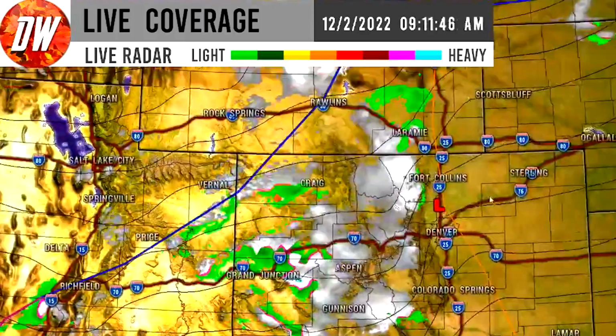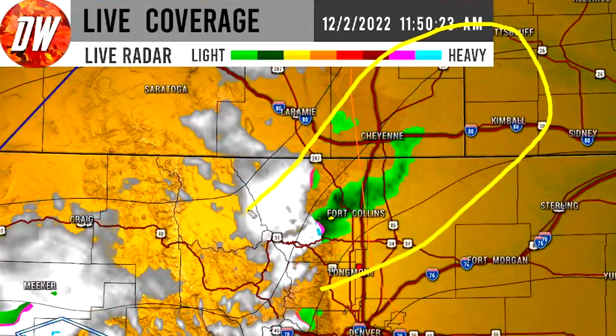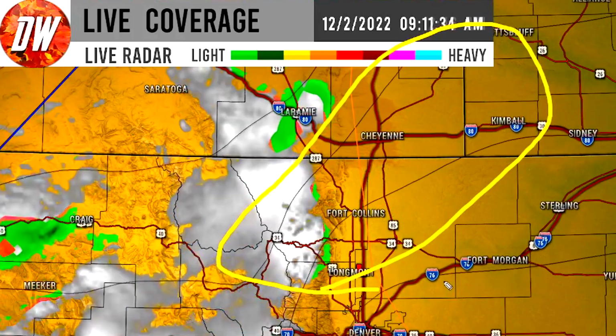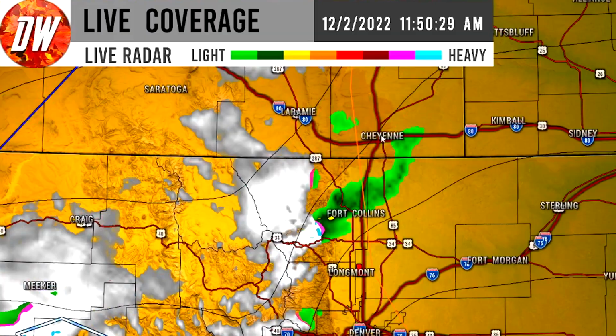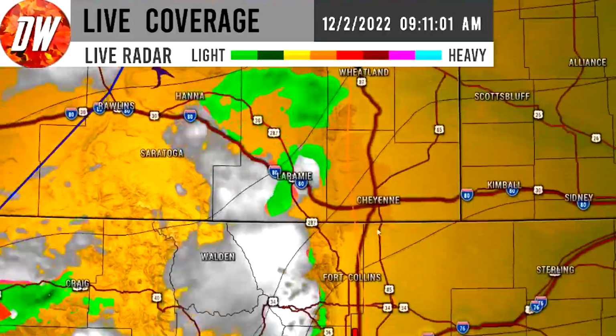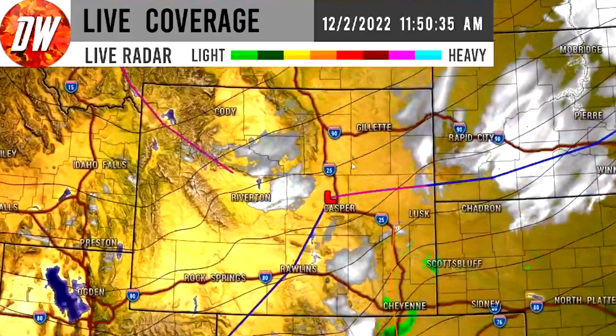Very heavy snowfall occurring. We even see some heavier snowfall occurring here for these areas in here near Cheyenne and Fort Collins as well. But it looks like maybe has changed over to rainfall as it's reached a little bit of some lower elevation areas, but it's hard to tell if the radar is correct or not.